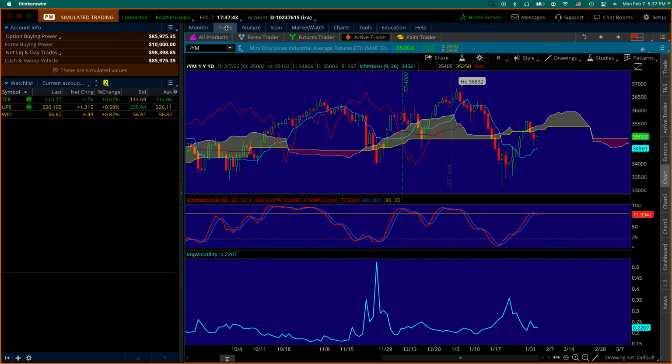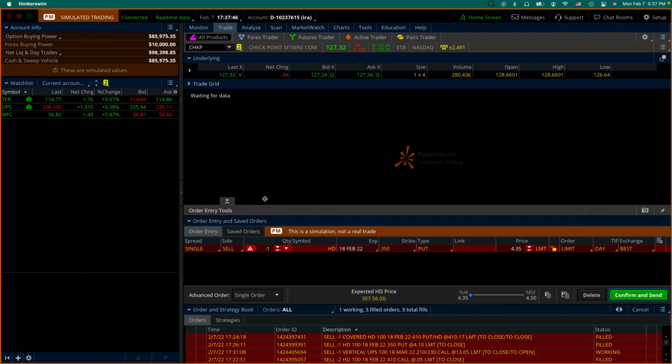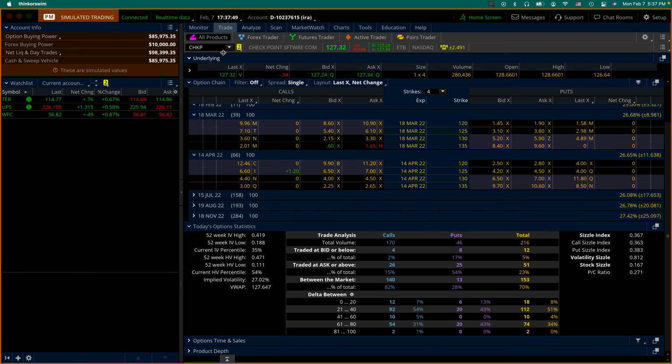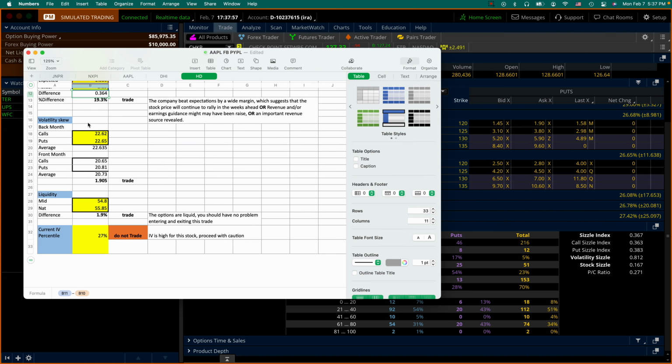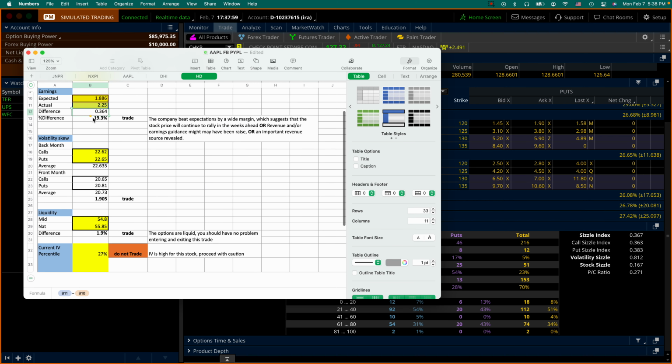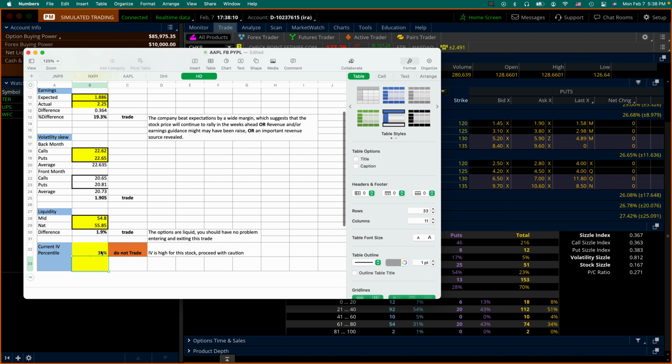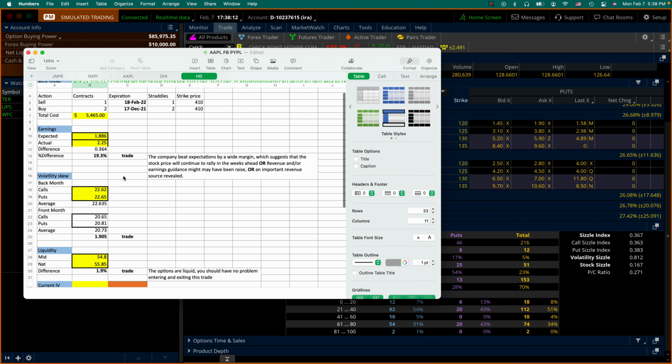Let's go to the trade tab and go down here. On the trade tab, you see that it says today's options, it says 35, so it's quite high. The volatility is still a little too high, and I think that's going to be the issue right now because the stock market has been down significantly. So that's a big strike against this trade.